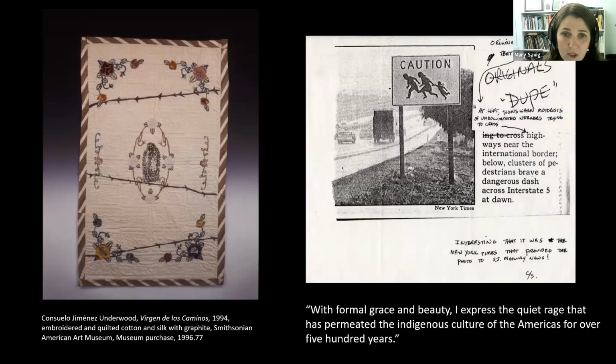And the running family is shown at the right. This is from her archives, from a newspaper article about these signs. These are huge caution signs that alert motorists to migrant families traveling on foot along the San Diego Freeway, leading north from the United States-Mexico border. The sign shows a running father, a mother, and a little girl. Underwood made this as a baby quilt, as a memorial to all the little girls who perished trying to cross the freeway to safety.